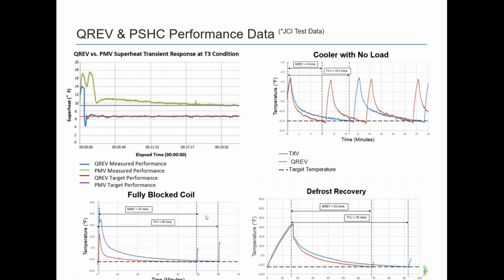What does that mean to the end user? It's less energy, all right? Less runtime on the compressor. We're achieving higher quality food at the end of the day, or whatever the perishable goods might be within the case. And the last point here is around defrost recovery. Every time your piece of equipment goes into defrost, it's important for the equipment to achieve the desired case temperature as quickly as possible. As you can see in the graph, the QREV outperforms the TXV hands down.